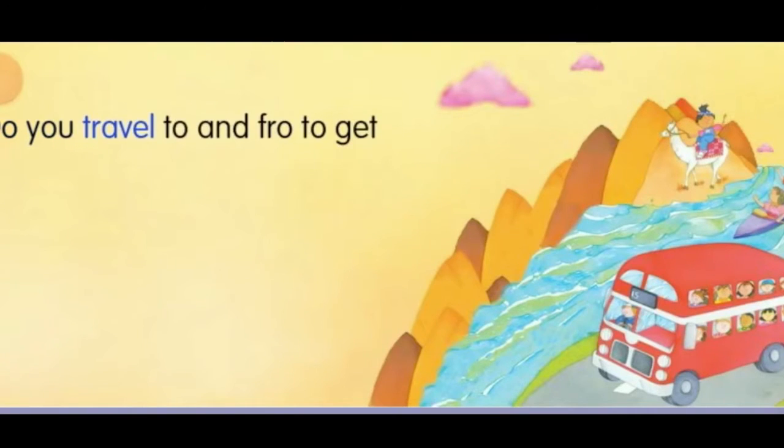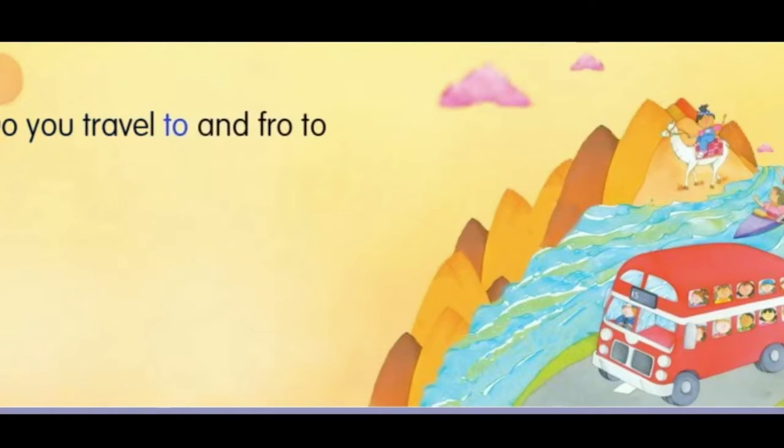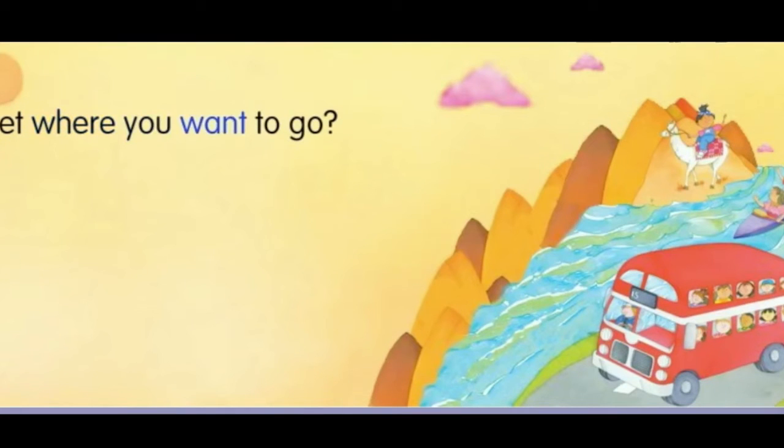Do you travel to and fro to get where you want to go? Can you drive a big car or a boat you row? Can you climb up on a llama and go real slow? How do you go?